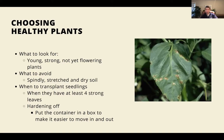Of course, if one or two leaves on a plant are damaged, you can easily just take those off. This is more about when the whole plant is covered in that. You want to avoid those and find the healthier ones.